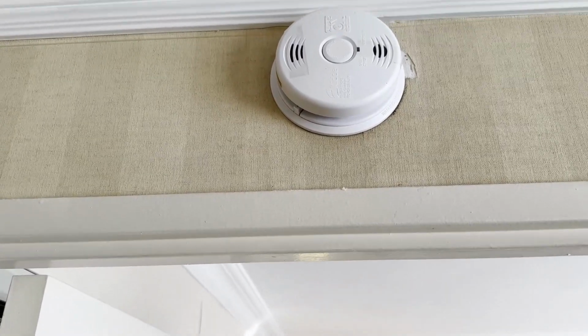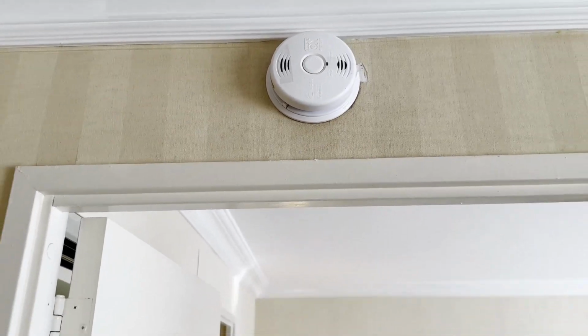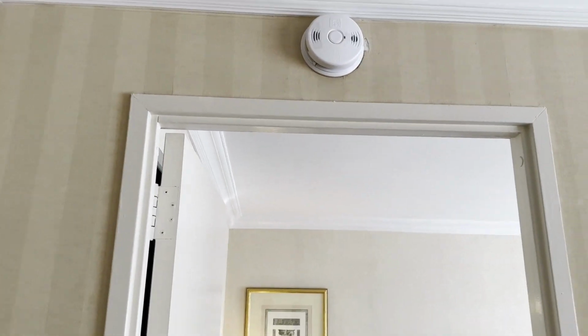This guy right here. Oh my gosh. This guy and me have a love-hate relationship. It's mostly hate from my side to his side. Because as you can see, I have taped over the speakers. I think it's illegal to turn it off, but the speakers are just so frustratingly loud.